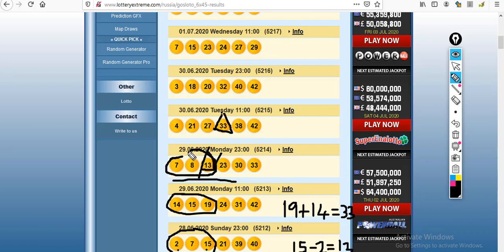And again, moving on with the sequence, focus on the first and the third column again with the numbers 7 and 13. Say 13 plus 7, your answer equals 20. And again, jump one row and focus on the Tuesday evening results. Notice that the number 20 came on Tuesday evening.